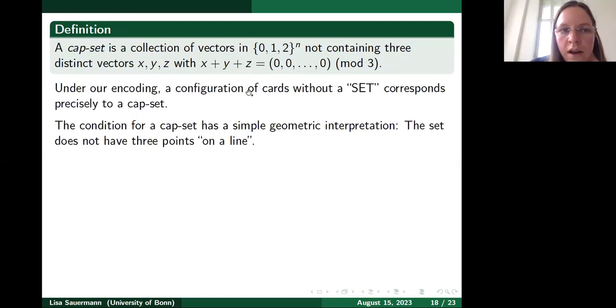And so under our encoding, as we just said, such a configuration of cards without a set corresponds precisely to such a cap set. And as was maybe part of the question that was asked in the break before, this condition for the cap set also has a geometric interpretation. It corresponds to not having three points on a line, if you define line the right way.